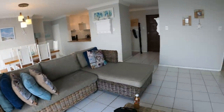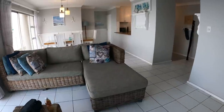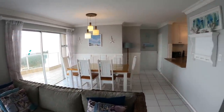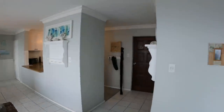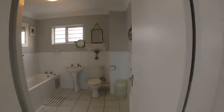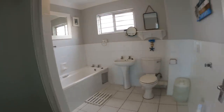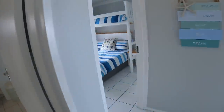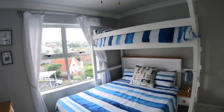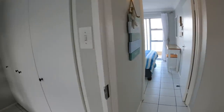So you'll chill here after a hard day's fishing, relax, watch the game. Beautiful dining room setting, nice and airy guys. These colors, nautical theme happening here. To the left you've got your common bathroom, clean guys. This is what you want when you're away from home, a nice clean setup where the family will all be comfortable. Kids bedroom here, two at the bottom, one in the bunk on the top. Kids will love that bunk space.